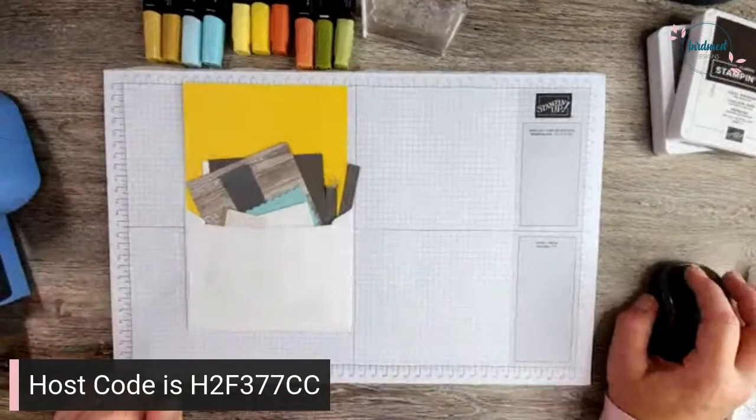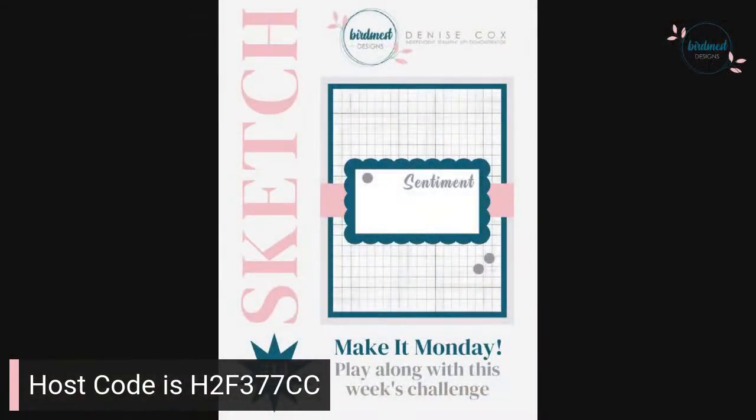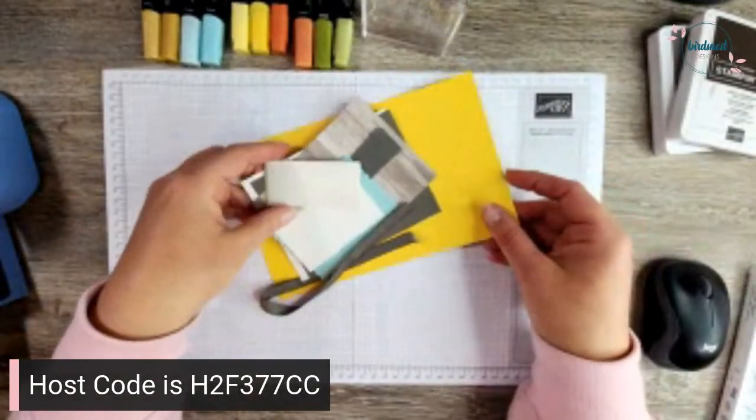So let's remember that this is the sketch. If it's going to let me show it here. Okay, so here is the sketch for this week. Now keep that in mind as we create today. I am going to flip this sketch today, and we're going to make a landscape card. So that's the beauty of a sketch. It's really just to get your creative juices flowing and, you know, get started with an idea.